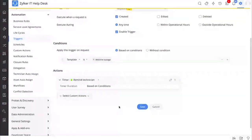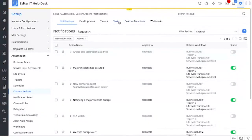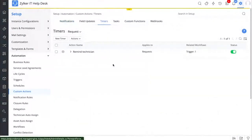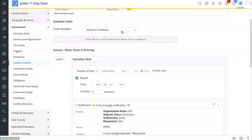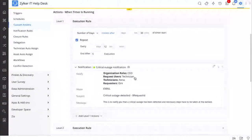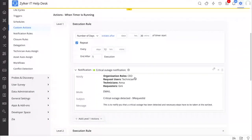Now, we saw that Zilker wants to send out timely notifications to its technicians, and for that they used request timers. You can access request timers under custom actions, and you can set them up by going to the timers tab. And here, as Zilker wants to send out timely reminders to its technicians, you can set the wait timer based on certain conditions or based on a date field and so on. When the waiting time is running in the background, you can execute different levels of action.